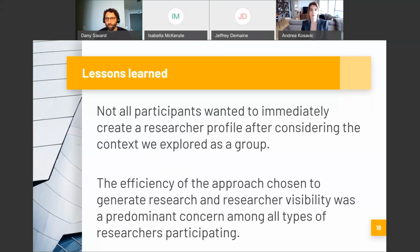Just before we go into a more formal review of the feedback, a couple of lessons learned, neither of which were particularly surprising, but it was still good to confirm. Not all participants wanted to immediately create a researcher profile after considering the context that we were exposing here. It was really more about coming together as a group and learning as much about the context as possible, and then coming away to rethink what would work best for them. However, people were still very much concerned with the efficiency of an approach for generating researcher visibility. What is the most efficient approach is a common question that we have received from different faculty researchers.